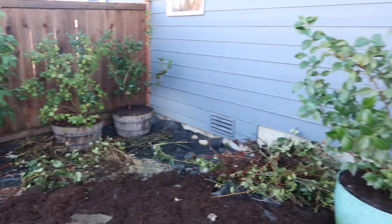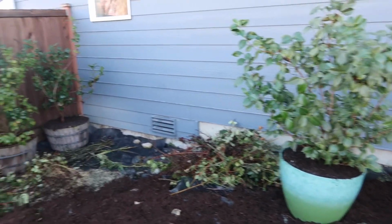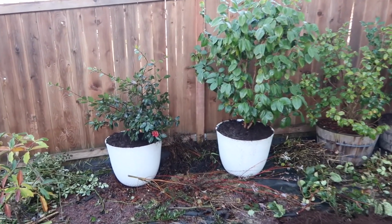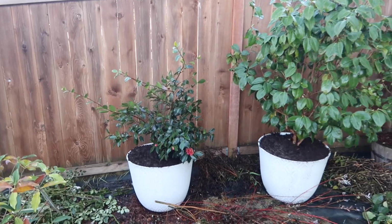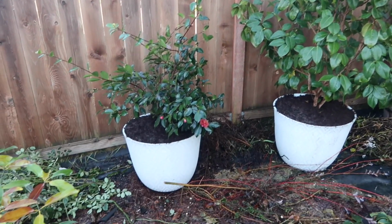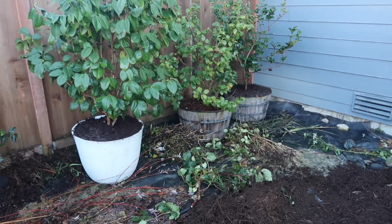So I really hope that they'll be okay for the next 3 years until I can come back to the West Coast and move them to my new home, or maybe continue to live in this home. I don't know. The future is so uncertain. But here are my 4 camellias in this corner.